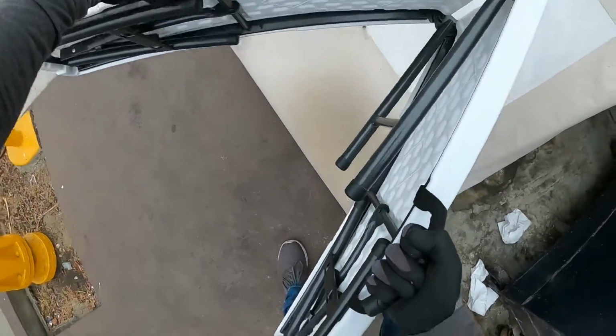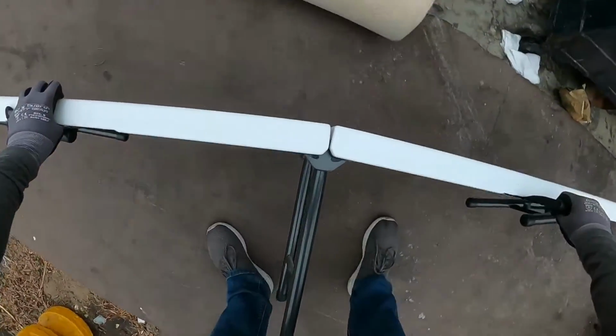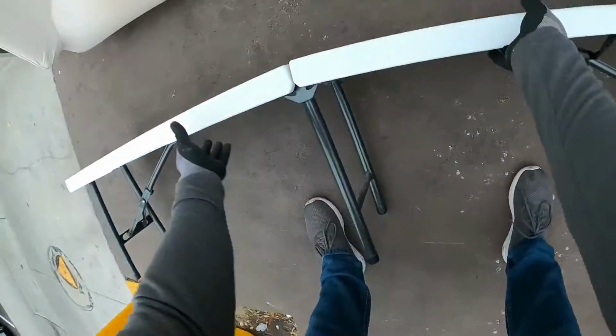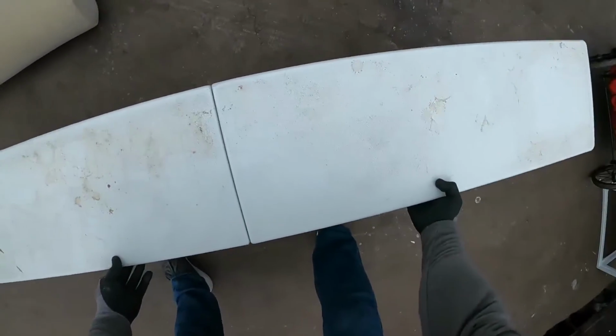This is really nice too. It's one of those foldable benches. We have a lot of those tables, but we've never gotten a bench. So that's definitely something that we can use.